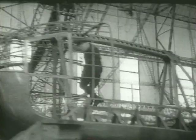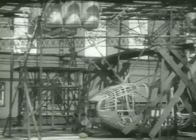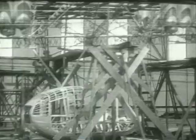Cost to the German government was $713,332, but the U.S. government only paid $150,000. This bargain price included spare engines and crew training.